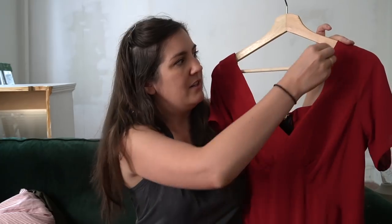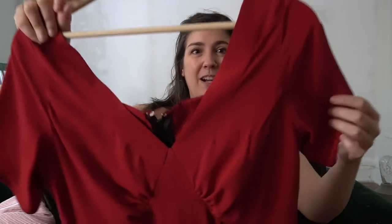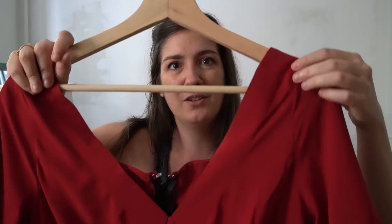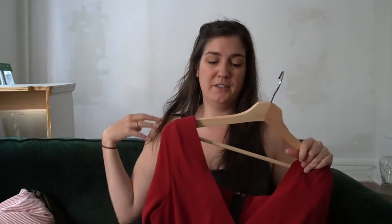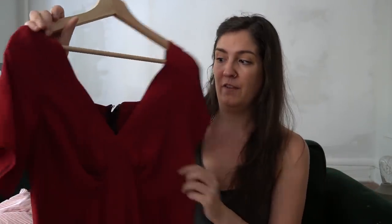The second thing about constructing this dress that may be the culprit behind this is that it, well, maybe I should tell you what the problem is with it first. Okay, the neckline has stretched out of shape like crazy. It's like waving. You can see up here, it's pulling at the shoulder seam. It falls off of my shoulder on one side. It's gaping out.